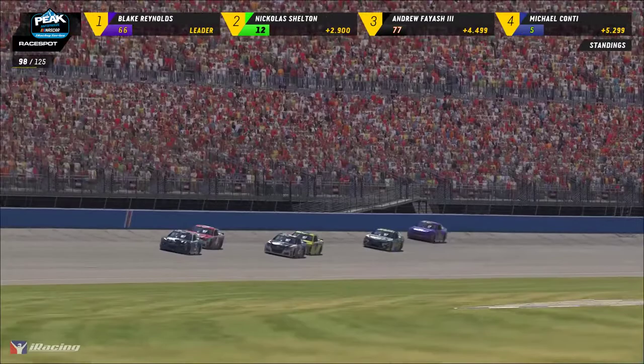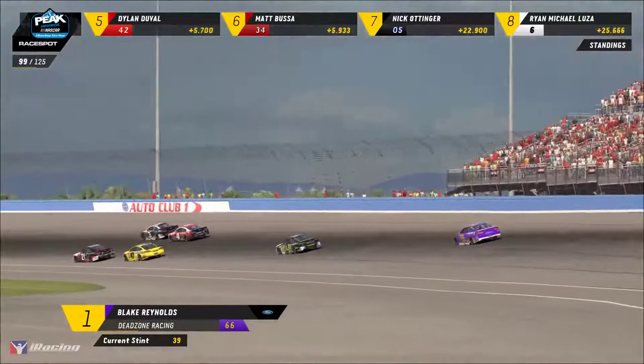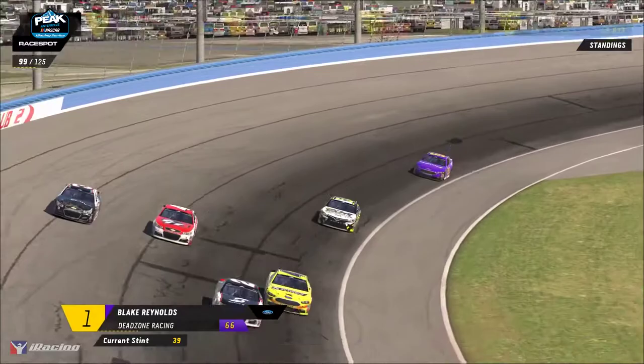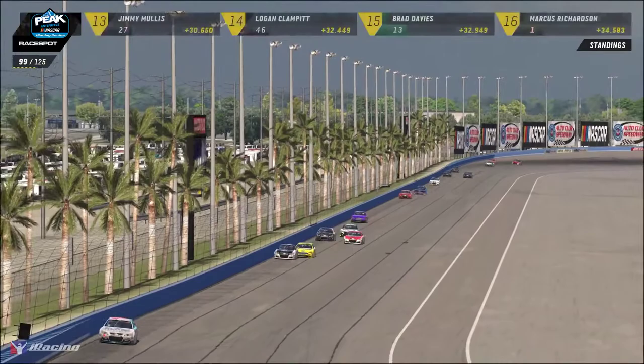Maybe a little bit more, but he's likely to be having to come down relatively shortly. Same for all these guys who've yet to pit, but they need to run it as long as they can so they can have the reverse, the overcut, so to speak, on those who are out there: Lusa, Hurst, Leahy, Novak, Alfala. When their tires start to go away, your tires are still nice and new, and you can work your way forward. And that's definitely something that you keep in mind at the end of the run.